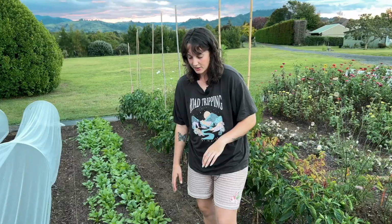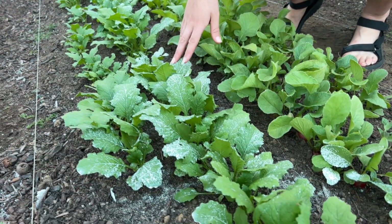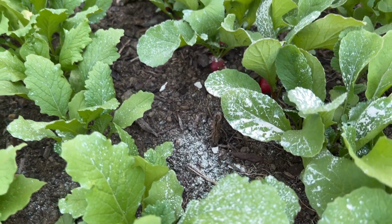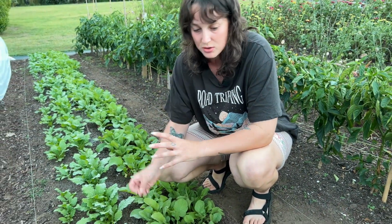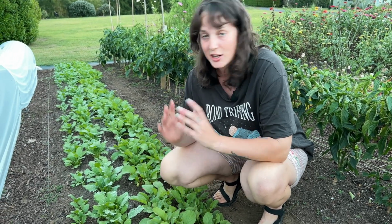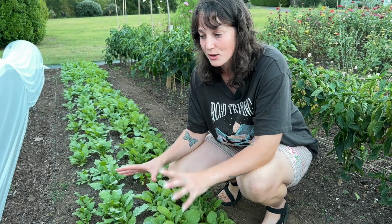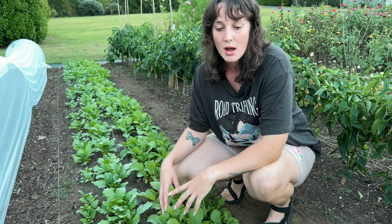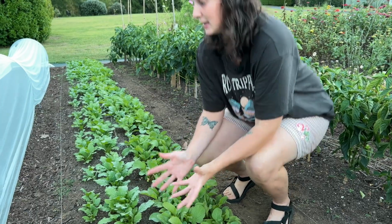I don't know if you can see this, but there's a bit of diatomaceous earth sprinkled on here. So it's just an experiment, we've put this on here to see if that will help with that black beetle. The diatomaceous earth is a crushed up rock which essentially kills some insects. So we're going to give that a go and see if it has any impact on these black beetles. They don't seem to be as many of them down in this area, so I'm hoping that maybe we'll have some better turnips from this bed here.